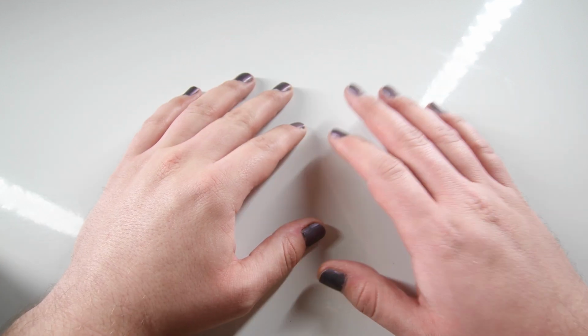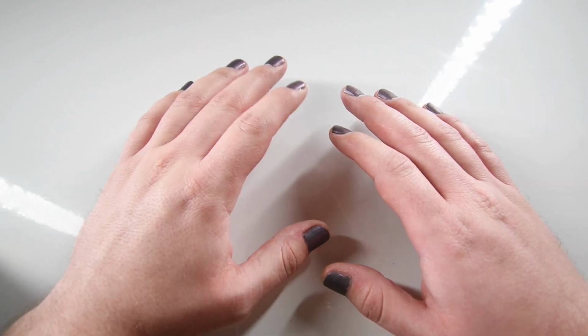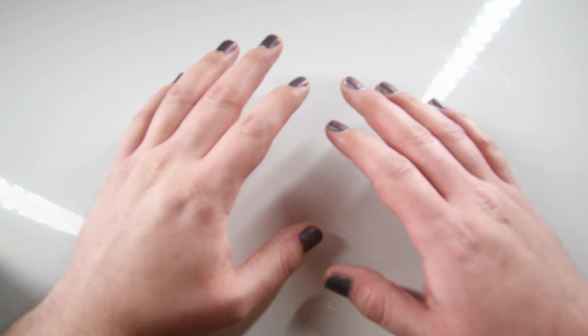So I don't really have much else to say. Some of these I haven't worn a lot, so I can't give a super huge opinion on them. I can just talk about the color and what I like and don't like about it, but let's get started.